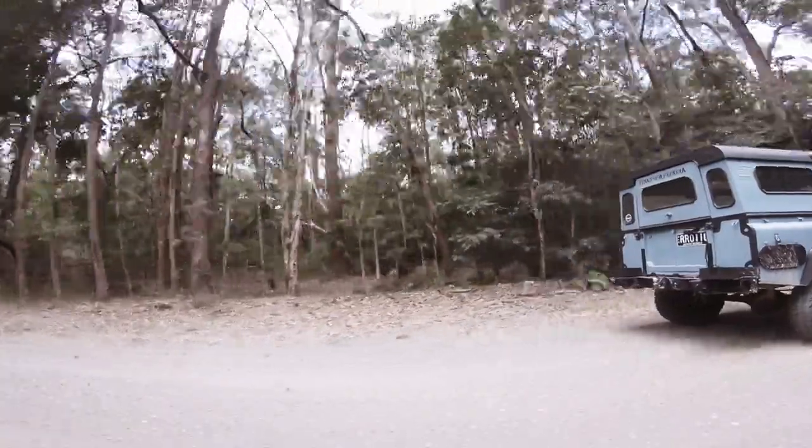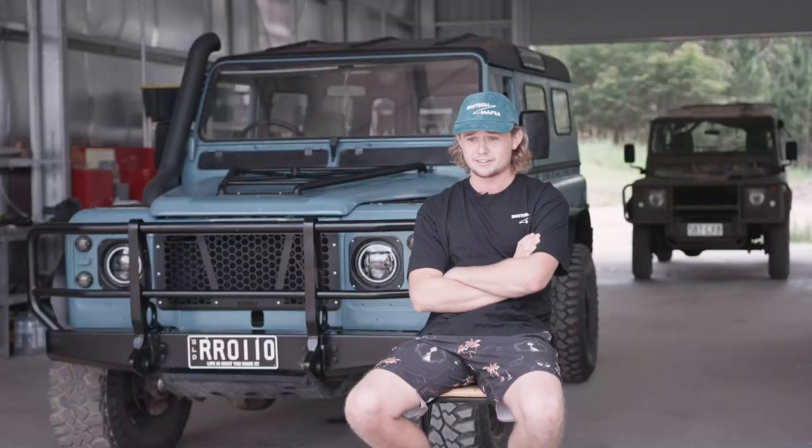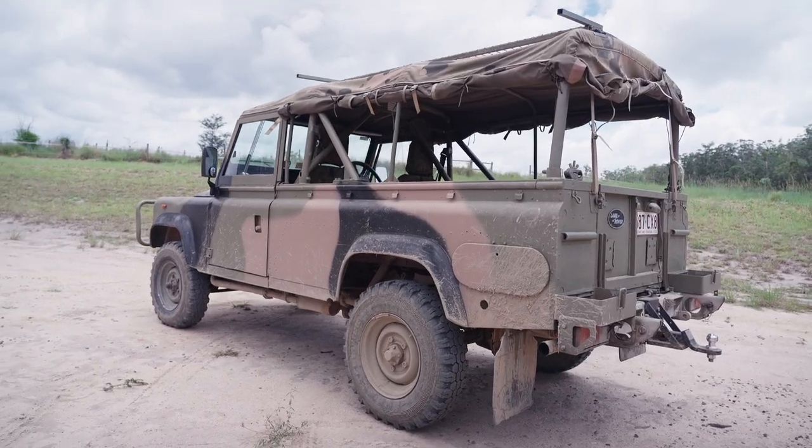I picked it up actually from Marketplace, but you can get them on the Australian Frontline Military and they're going for crazy prices now, up to 40K plus. I got this for 14. I'm sitting on a bit more now. I'm pretty happy with what I put into it and the car I have. I originally got it like a shell, you can see behind me. Yeah, I want to do that one up too eventually.